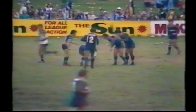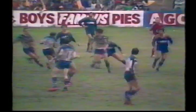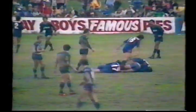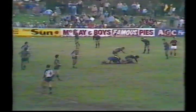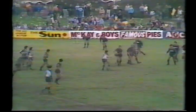The referee was quite right in his ruling there. That ball was knocked forward towards their own goal line by Parramatta, as Gary Hughes can't keep the ball alive. And Parramatta cover that up very well. With 5 minutes to go.